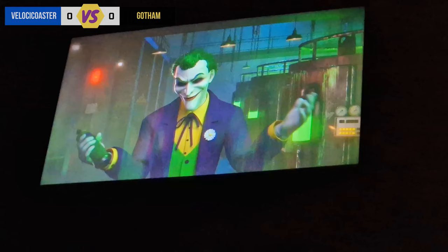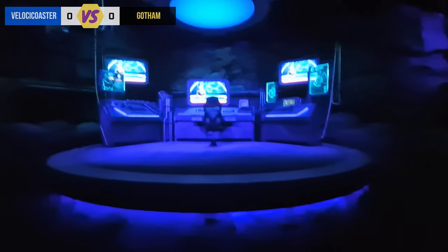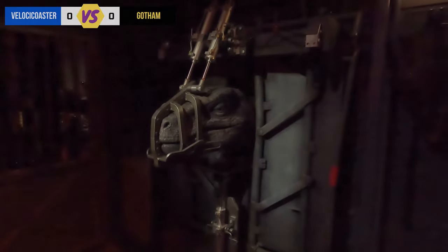Crazy. Gotham City, on the other hand, begins as an innocent tour of Wayne Manor, which takes a turn when Joker takes control of the systems and floods the study with laughing gas. Of course, Batman was prepared though, and a secret passage guides riders into the Batcave and through to the underground station to escape. Both very good, but Velocicoaster gets the edge for those standout queue line moments.